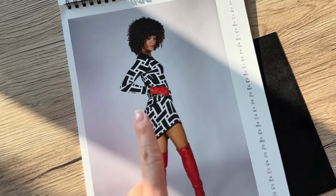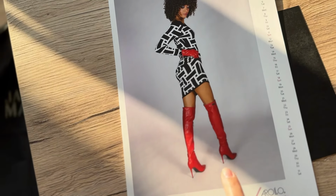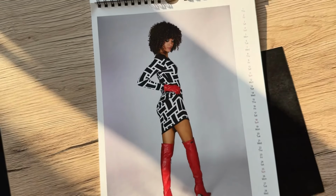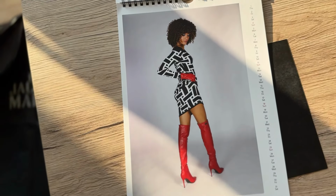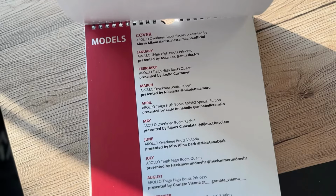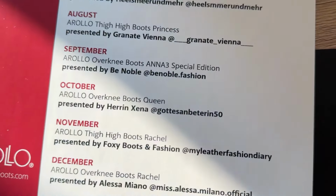I really love this lady too, because she has nice gloves and a little bit shorter boots. This is exactly the same boots like I've got, but this is the shorter option. This is May 2025. I like this red color with this black and white dress, so beautiful. So all the models in this calendar are here, and I am in November.